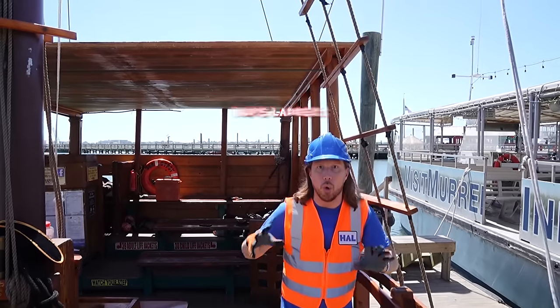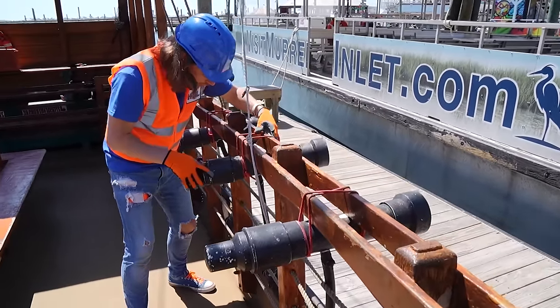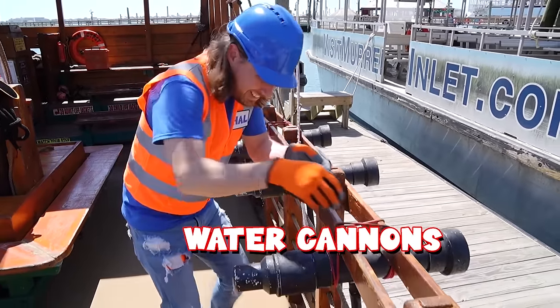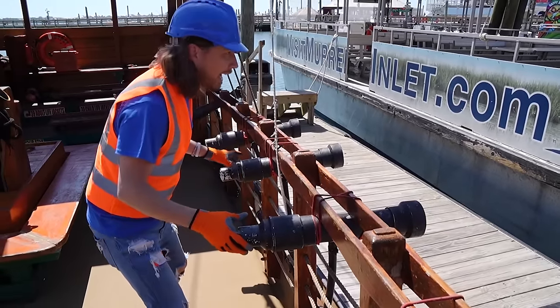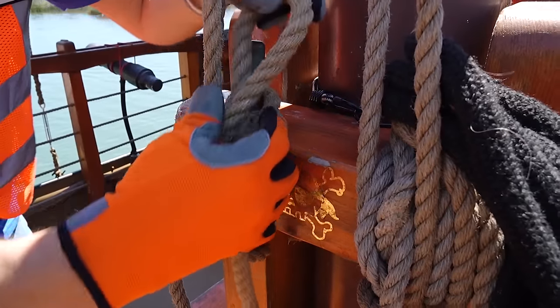That's great. And look, this ship comes with cannons. But not just any cannons. These are really special. They're water cannons. They're absolutely awesome. Just in case we come in contact with any pirates. Hopefully we won't have to use these today. That's awesome. All right, let's see here.